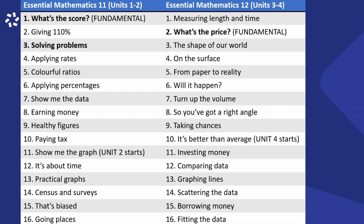Okay. Well, let me show you just how we do interleaving and spacing and retrieval. And we've always done it this way. When we're teaching the Essential Maths course, we've always broken it down into 16 topics or 16 chapters, and we've tried to vary the different types of areas that are covered.